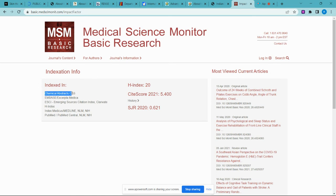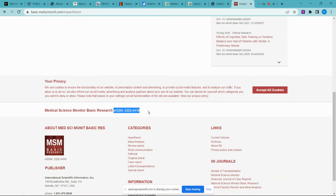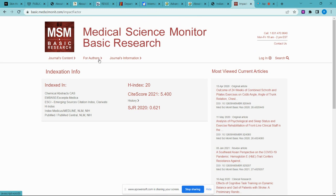One of the finest journals is Medical Science Monitor Basic Research. This journal also maintains quality indexing: Chemical Abstracts, Embase, Emerging Sources Citation Index, Clarivate, H-index, Medline and PubMed Central. It maintains very many indexing processes, and CiteScore is also there, and SCImago indexing is also there. I verified that this is a very good journal. If you want to check, use the ISSN number in the Scopus database through scopus.com. It is also a very good journal. Try to submit your articles.